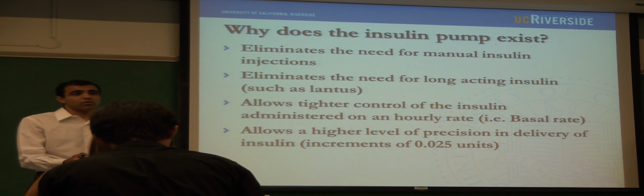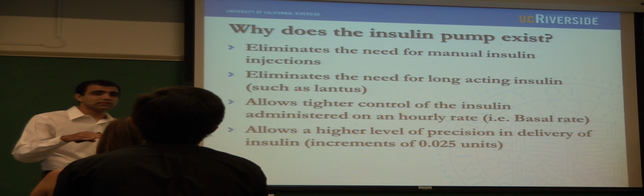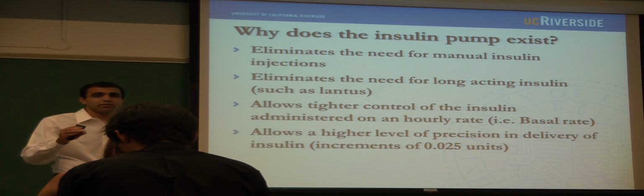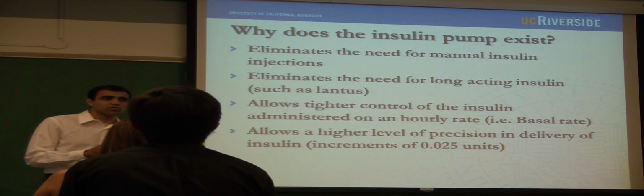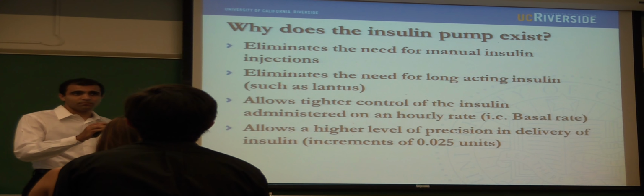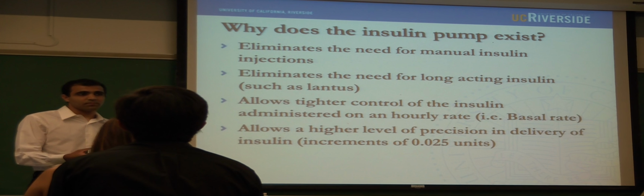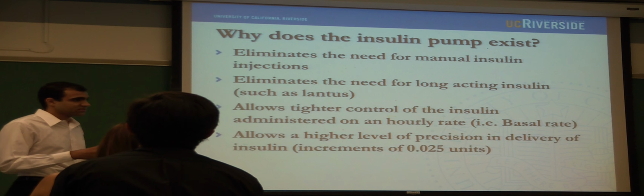There's control in the sense that if you don't have the insulin pump as a diabetic, you have to take a long-acting insulin called Lantus, which lasts 24 hours in your system, and you don't control the hourly rate of insulin in your body. Whereas with an insulin pump, there's no need for a long-acting insulin, only short-acting, and you get to control the amount of insulin given to you per hour. The rate of insulin is called the basal rate. And also there's a short-acting insulin, as I mentioned before, which you give yourself for meals and to correct high blood sugar. So in a sense, there's more control.